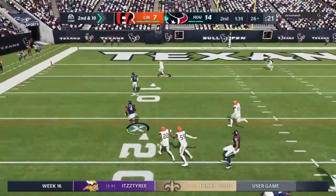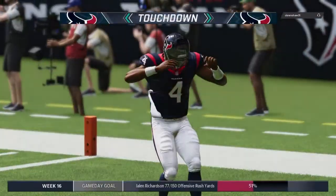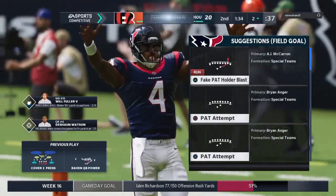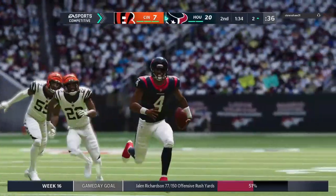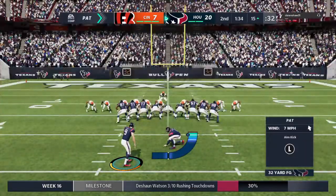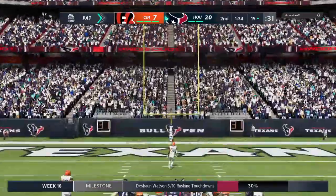He's going to run again. Room here to run. And he's in. Touchdown, Houston. Deshaun Watson, 26 yards. And the Texans will extend their lead. So simple math here in the first half. They've had 3 drives offensively, and they have scored every time, and they've got the lead.